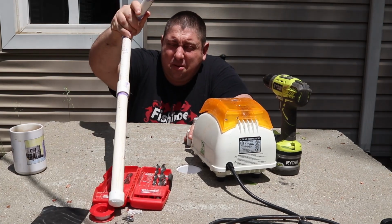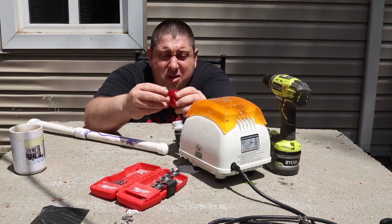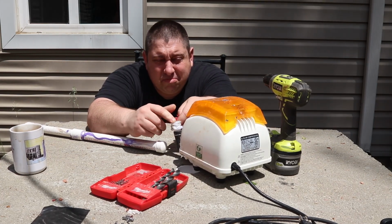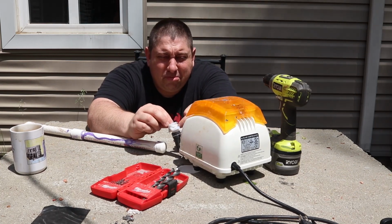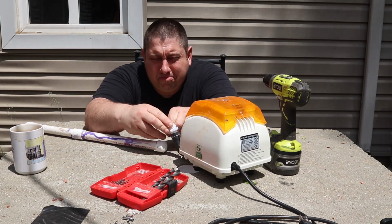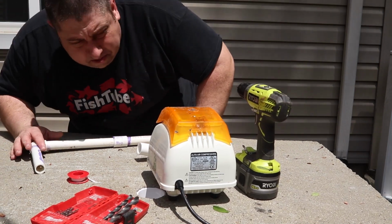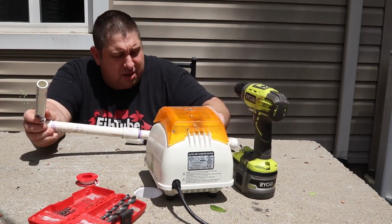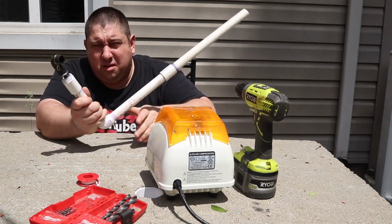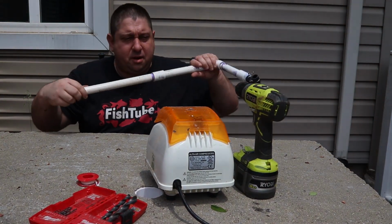So let's get our thread tape. I've got our thread tape, and I'm just gonna wrap it around this. So we got this on here. And then all we're gonna do, this actually already was glued together, so we're just gonna stick that there. And we'll stick this on the air pump when we get back outside. Put your cap on it.